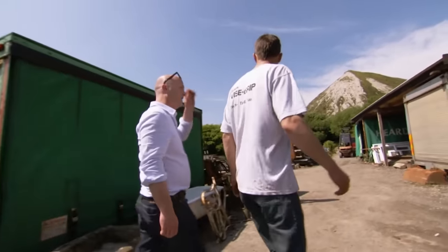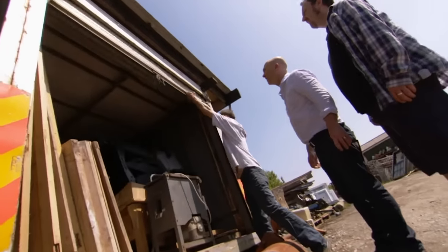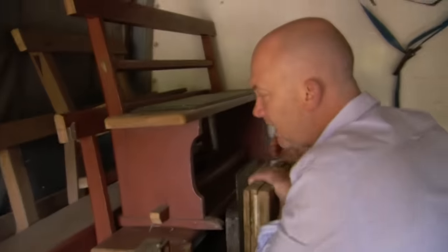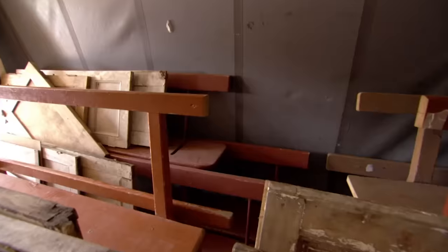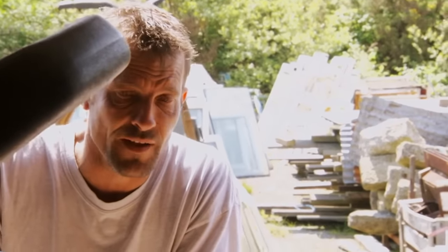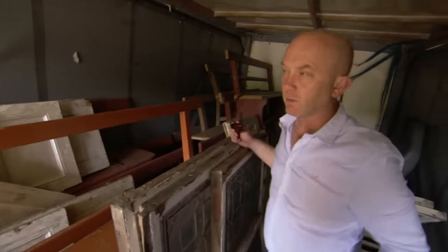Despite the clutter, Neil knows where everything is. First, he shows Drew an old trailer stuffed with odds and ends. These benches in here, see these red swing-back benches? Yeah. Where'd you get those from? Where'd they come from? Why are they that colour? Chapel ones. Well, that's how they came to me in that colour. Strange. How many of this... We've got three of those swing-back ones.